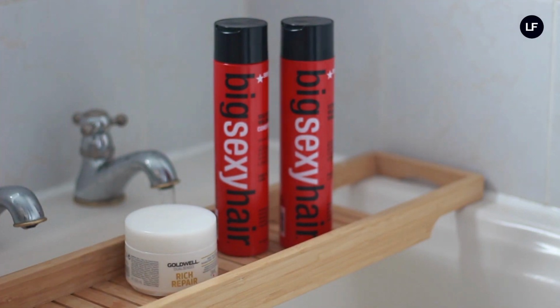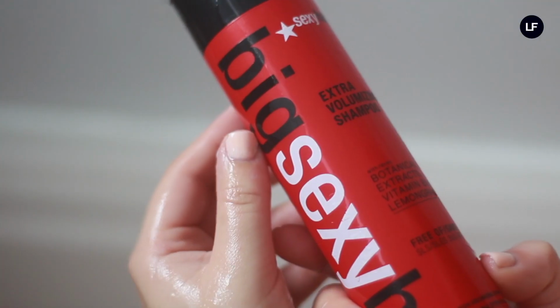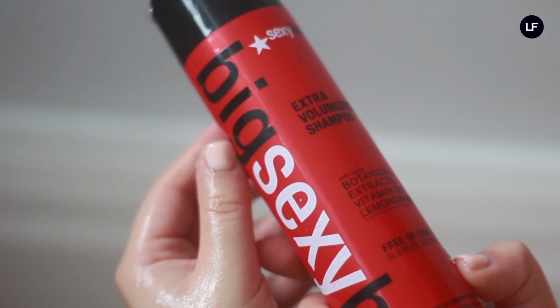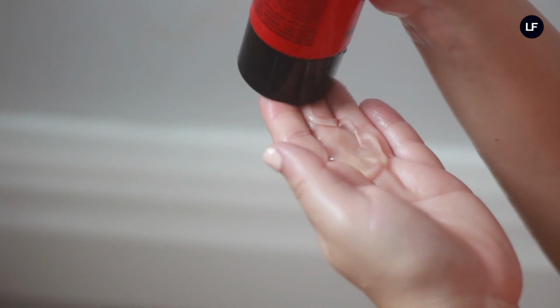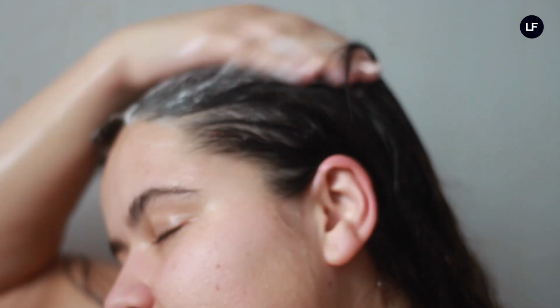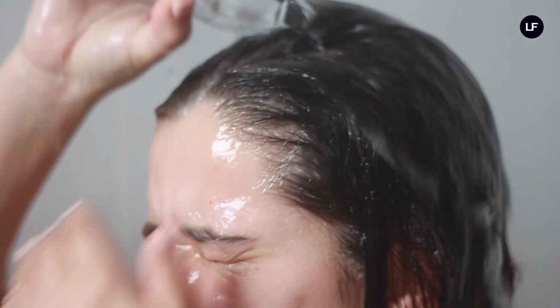So I just start off with rinsing my hair to make sure that it's wet before I apply the shampoo. Then I just take the Big Sexy Hair Extra Volumizing shampoo and take about this amount onto my hand, and then I basically just start by rubbing this into the scalp, getting it all foamed up and putting it down to the ends of my hair. This shampoo foams up really well, and my hair felt so clean, so shiny, so healthy after using this. So once I've lathered it all up, I'm just going to rinse that off.